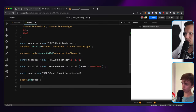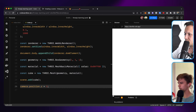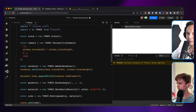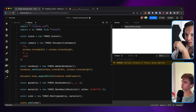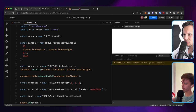Camera position.z equal to 5. The reason you set the Z position is because the scene and the camera are loaded at the same center point. So you're not going to be able to see anything because the camera is right on top of the scene. You have to pull it back, which is why they do that dot Z. The camera gets pulled towards us so we can see the scene in front of it.